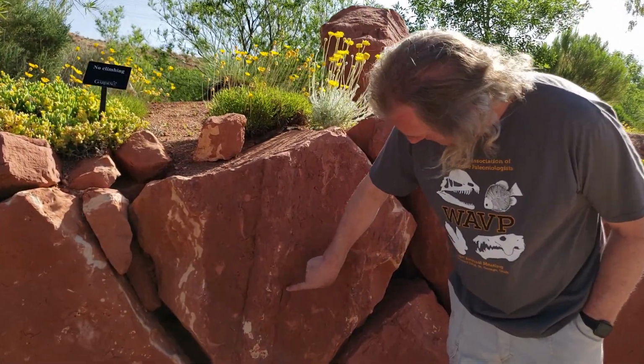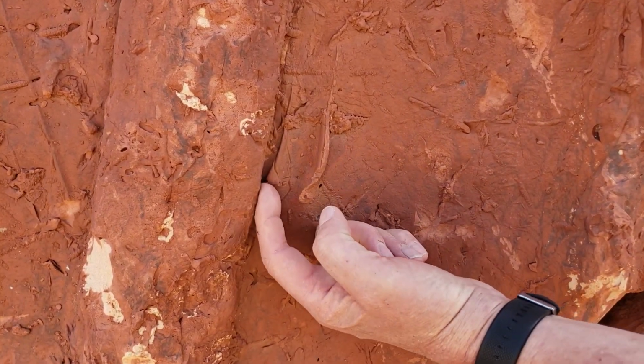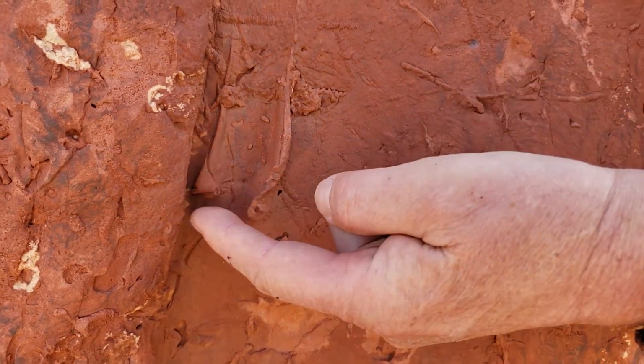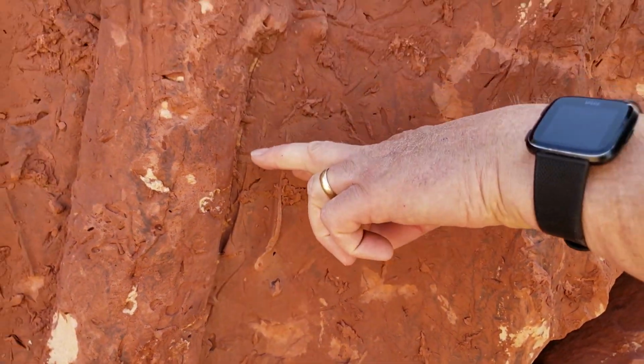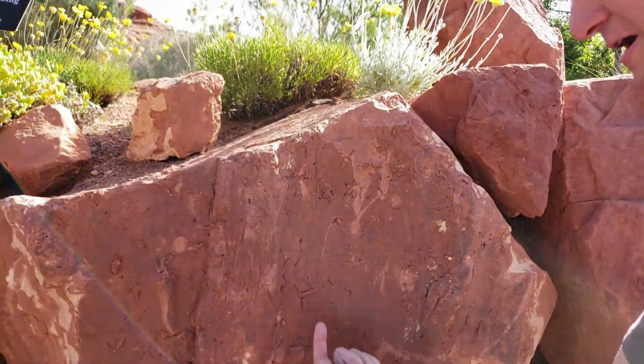There are small kick marks. Here you can see 2 toe marks. Actually, this one has a nice claw on the end. So this is the toes kicking this way. So this is the animal buoyed up in the water and it's kicking its toes, and here you can see the claw tips. So this is an animal swimming in this direction.